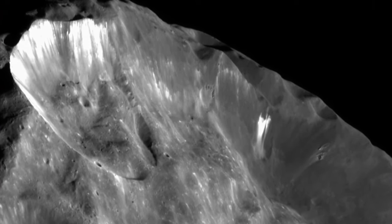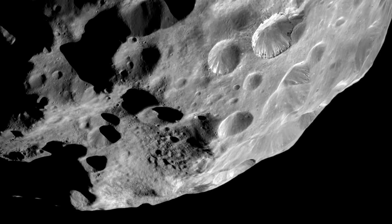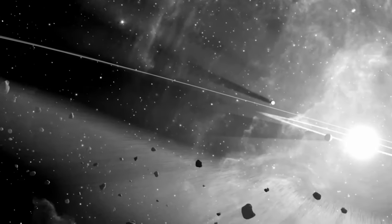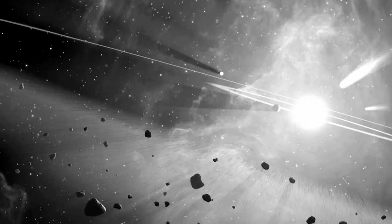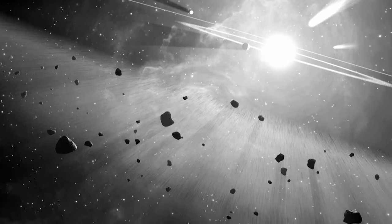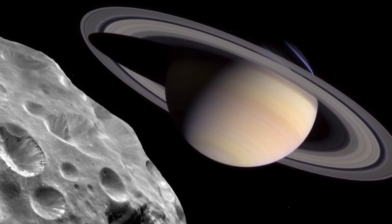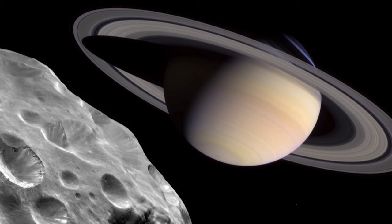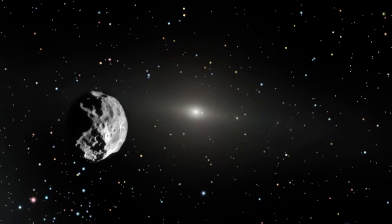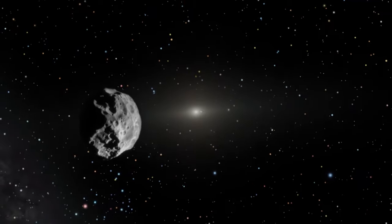Overall, Phoebe is darker and contains more rock than Saturn's other icy moons. This suggests it did not form near Saturn, but in the Kuiper Belt beyond Neptune. The objects inhabiting this zone are ancient, the original building blocks of the outer solar system. It now appears Phoebe is an escapee from that region and only later captured by Saturn and turned into a moon. This moon is giving us a sneak preview of what we'll find at much further distances from the Sun.